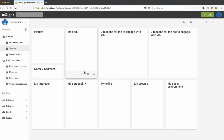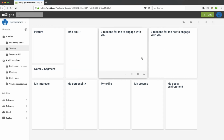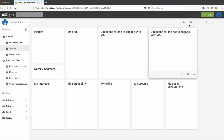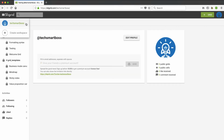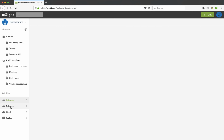And you can kind of see it lays it out in a grid. You can go through and click and just type, and it's really easy. And once you've got the information in there or you want to collaborate, I see where I can invite other team members, get a shareable link, member access. I can like it. So this is kind of that collaboration where I can switch between people and workstations. And pretty straightforward. I can follow others. So not very difficult at all.